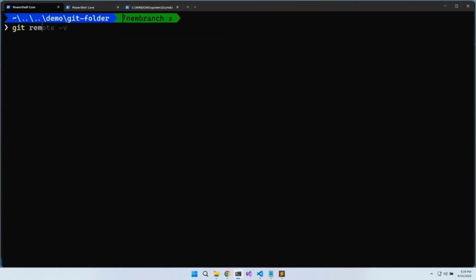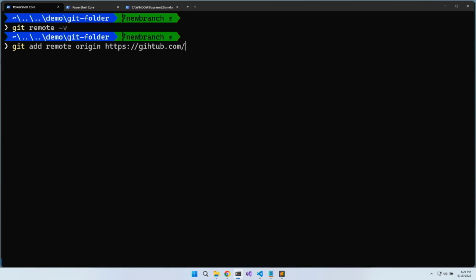Git remote -v. I have no remotes yet. Great. Let's git remote add. I'll call this one origin. We could call it trunk. We could call it server. We could call it Susie's machine. And then the path to it: github.com/robrich/ blah, blah, blah. Or we could pass in a server name, my server path to folder.